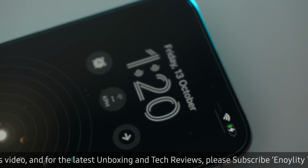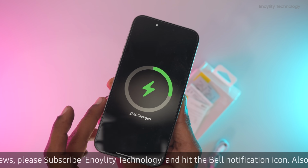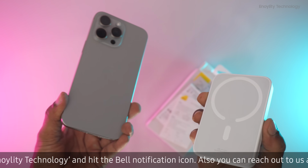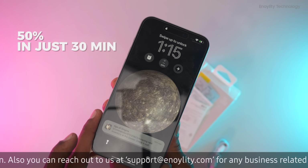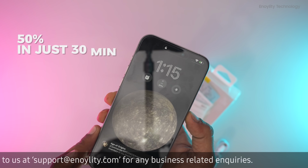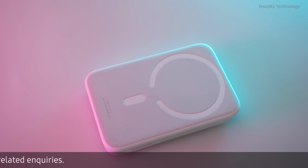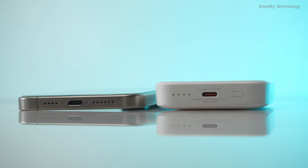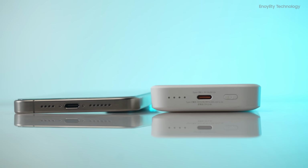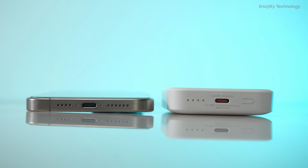Need a quick power boost? The 20-watt USB-C port on this power bank has you covered. It allows you to fast charge your iPhone 15 Pro to 50% in just 30 minutes, keeping you connected when you're on the move. Plus, the battery pack itself can be fully charged in under 2 hours with an 18-watt PD charger. The convenience doesn't stop there. It supports pass-through charging, so you can charge your phone and the power bank simultaneously.